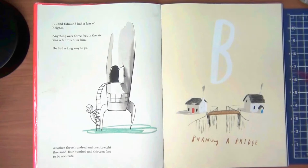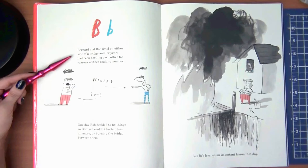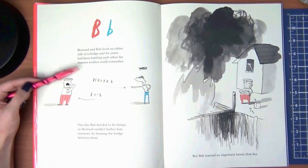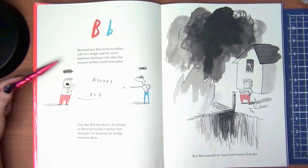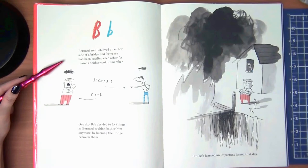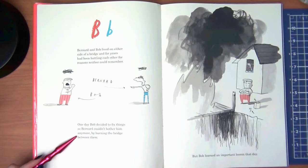B. Burning a bridge. Bernard and Bob lived on either side of a bridge, and for years had been battling each other for reasons neither could remember. Bob decided to fix things so Bernard couldn't bother him anymore by burning the bridge between them. But Bob learned an important lesson that day.